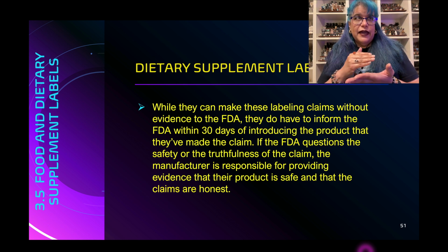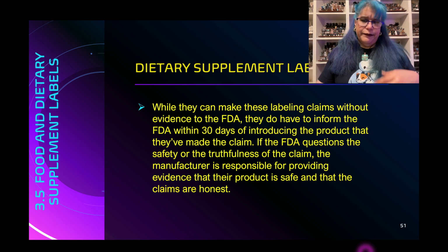The FDA does regulate. It's just not as stringent as you would find with medications that you would find at a pharmacy. I'll put it that way.